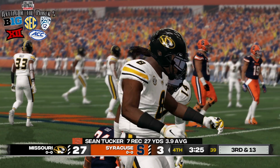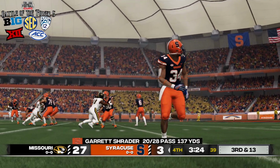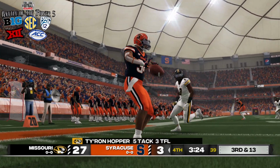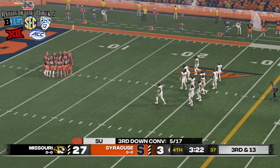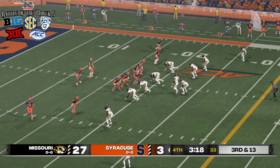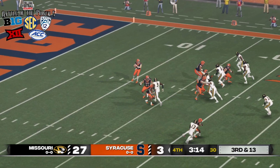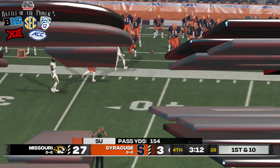Well, that play was sort of out of sync from the start, but you have to also recognize that the defense made a great play. They read it from the get-go. Mike check 33. Go! Makes the grab and steps out right away.